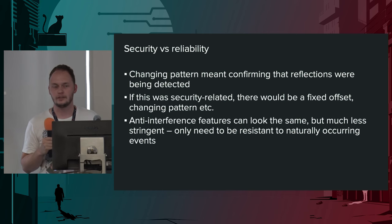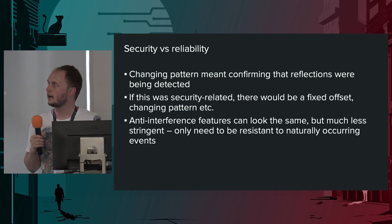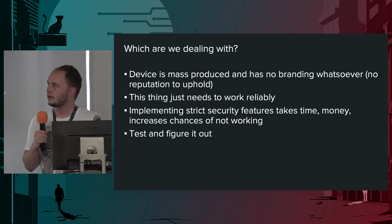Basically, anti-interference techniques can look a lot the same as security, but they won't necessarily be as stringent. So with that in mind, sometimes if you think it's secure, maybe it's just trying to be reliable and you can still get away with some nonsense if you try harder.